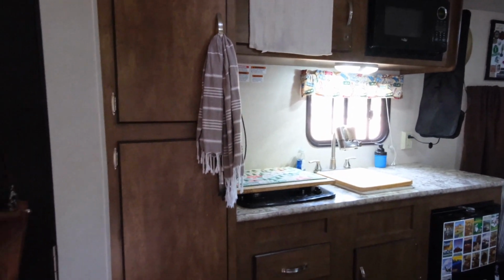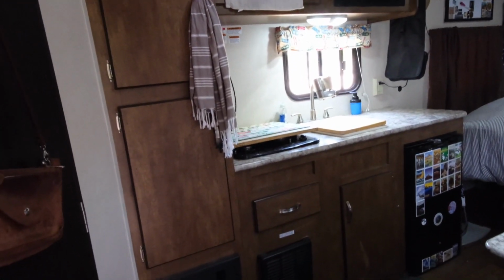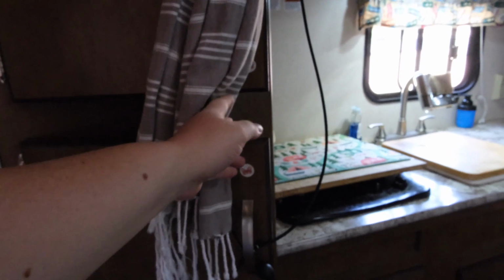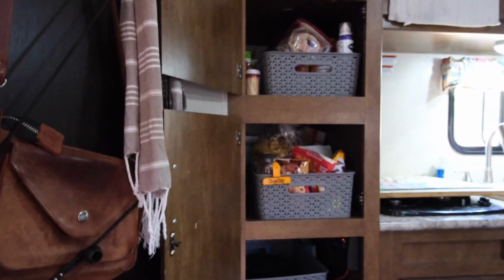We have the kitchen. So this right here is our entire kitchen. This 6-foot long space against this wall. So over here is our pantry, and we have just this towel going through the handle just for drying our hands. We also have this weird bungee cord that I don't know where we got, but it's great because sometimes we want to keep these doors open because we're getting in and out of them a lot. So this is our pantry, and I will continue starting at the bottom.